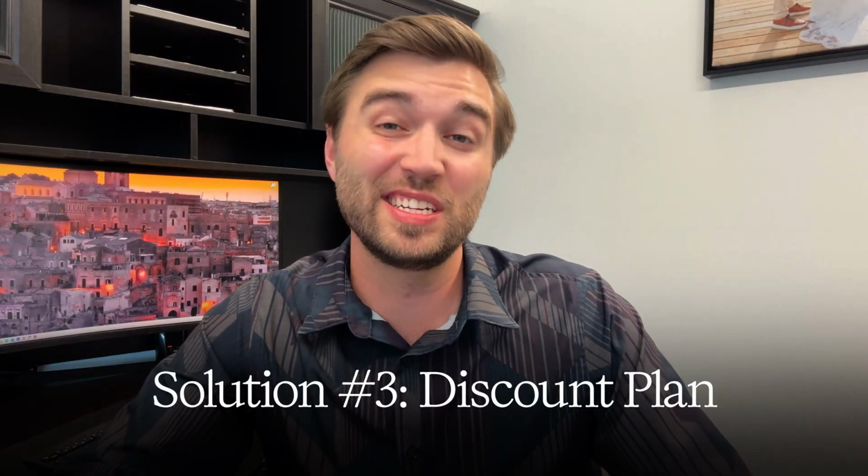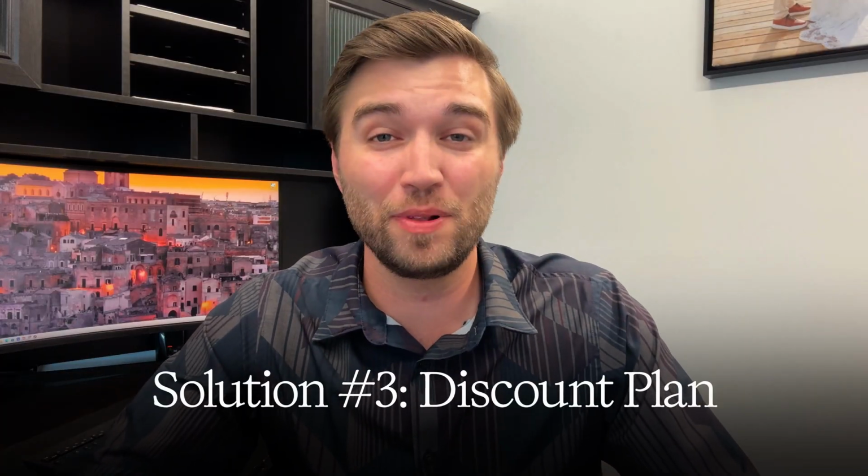This third option is a little different. A dental discount plan is not insurance. Think of it as like a membership club. You pay an annual fee, maybe $100 or $200, and you get access to a network of doctors who have agreed to give members a discount. That discount could be anywhere from 20 to 50% or more.